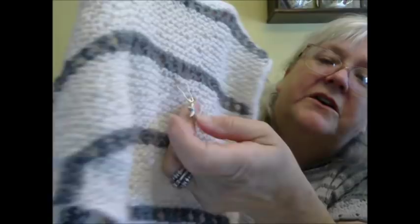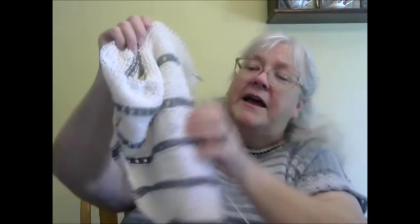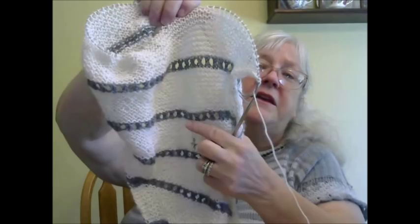Yeah, little starfish. And that was from Lucy Solar. She and I did a yarn box swap a while back, and that was one of the stitch markers. The other one of the stitch markers she gave me, I'm actually using in this sweater. So you can see where I was last week. I have gone from here up to here.